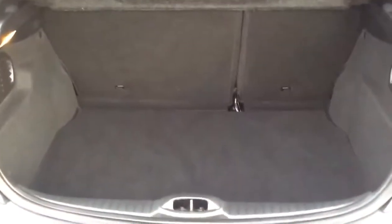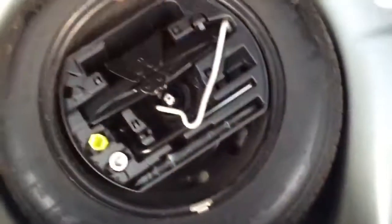Good boot space for a small car. It's extremely deep, so you can get quite a lot in there. Underneath we've got this space saver spare wheel and locking wheel nut.